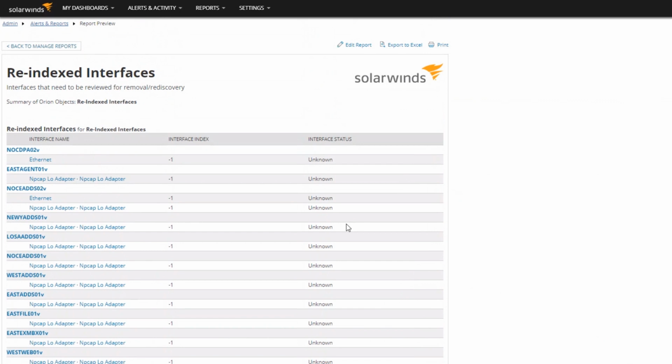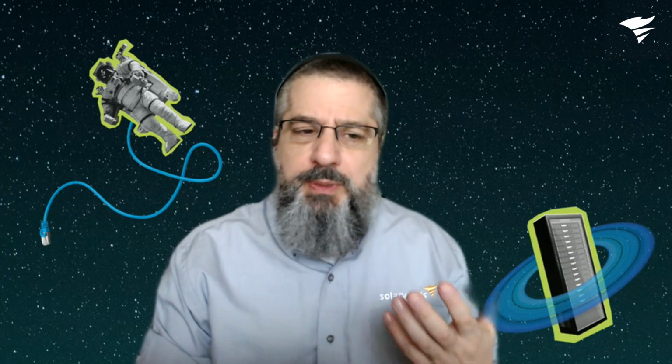Right, and this also underscores the difference philosophically between an alert and a report. I think some people will look at this event, an interface becoming re-indexed, and say, I need to know about that right away. Really? At 2 o'clock in the morning, you need a page to wake you up because of an interface re-index? Maybe, but I would say not across the entire enterprise. So that's where you would create a report and schedule it to go out every Monday morning and say, all right, help desk, this is your cleanup list for Monday morning. That's what a report is meant to do.